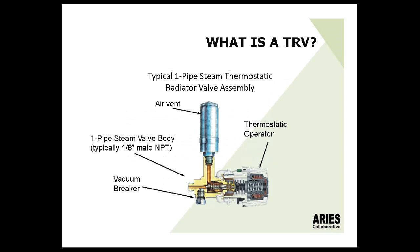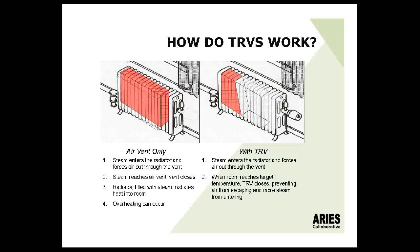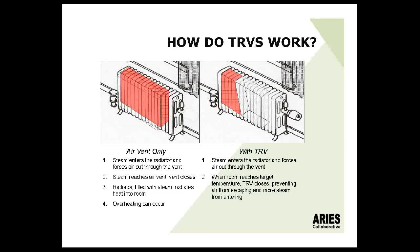But first, here's a TRV. This is for a one-pipe steam system, which is what was used in our study. It consists of a valve body, a thermostatic operator that senses the temperature of the room, and an air vent. So with a TRV in place, when the room reaches set point, the valve closes, preventing air from escaping through the vent, and thereby preventing new steam from entering the radiator. And Eric will talk a bit later about the implications of this cycle with convectors.